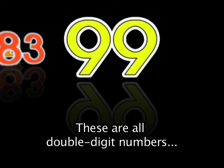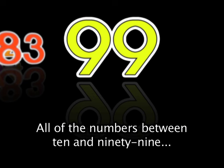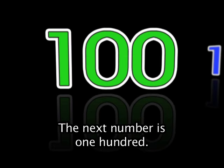These are all double-digit numbers, 2 digits in each number. All of the numbers between 10 and 99 are 2-digit numbers. What comes after 99? The next number is 100.